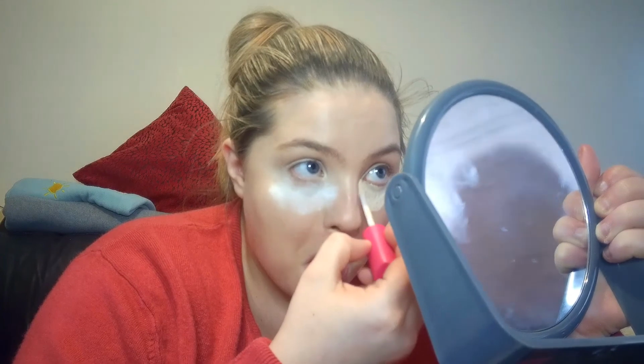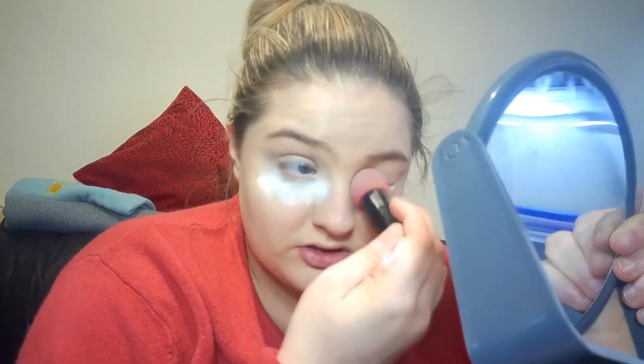The only downside to this is that you don't get a lot of product on the actual wand. Like, you have to really go in a good couple of times to get any product on there. It is not full coverage at all, but again, doesn't claim to be. So again, if you want a full coverage concealer, I wouldn't go for this one. Oh, got it on my nose. But yeah, I haven't found a concealer that I've used that gets rid of dark circles or is full coverage enough that doesn't sink into fine lines. If there's any that you would recommend that's within price range, I would really appreciate it.